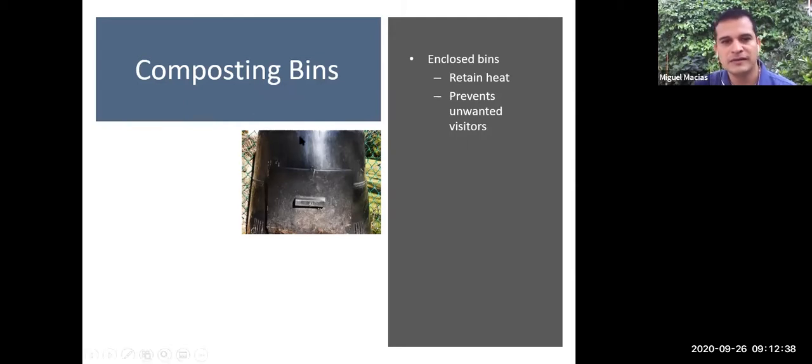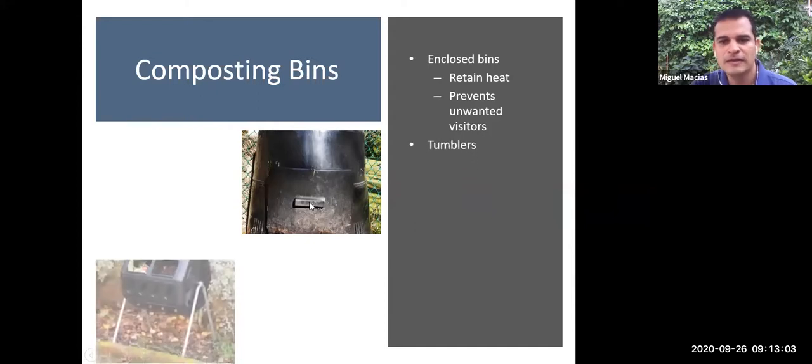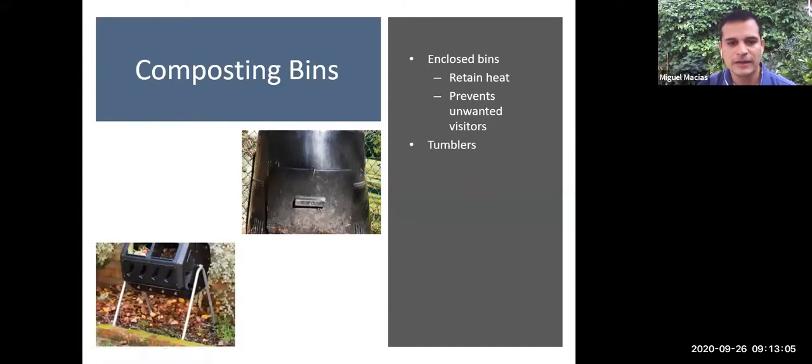It's pretty nice too, and you can't see it in this picture, but it has a lid on the top, and it has a lid on the bottom, or a trapdoor, so that when compost is finished on the bottom, you can just extract the finished product, but you keep adding on the top. So the cool thing about the lid is that it keeps unwanted visitors away. In other words, you don't want to see raccoons or possums or something like that trying to get into your compost pile. Then there's the tumblers. The tumblers are pretty neat.